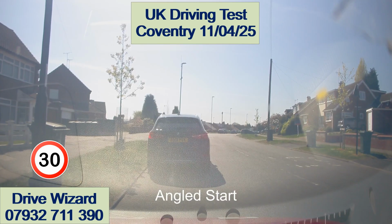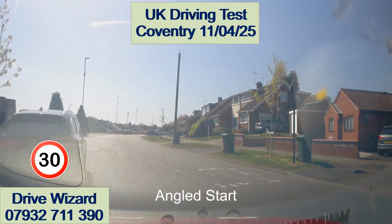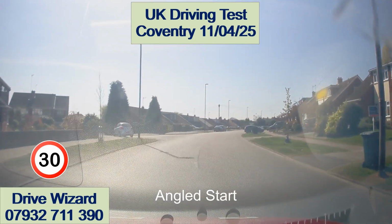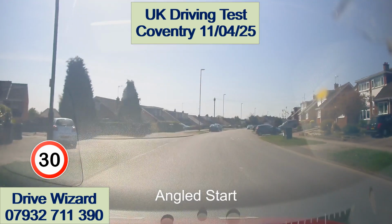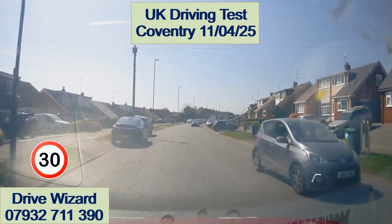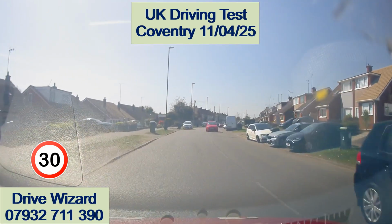So again, the examiner's just pulled him over on the left, said drive on when you're ready, and away we go. The trick is to keep away from the parked car, and then when you're out, again, get up to the speed of the road as soon as you can. Be quite brisk, depending on the conditions, and he's done that exactly right, hasn't he? So very, very good again.